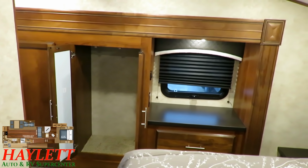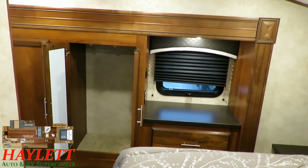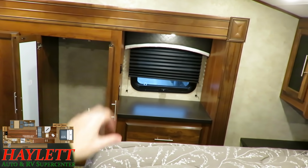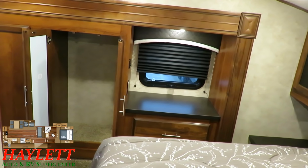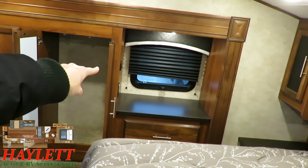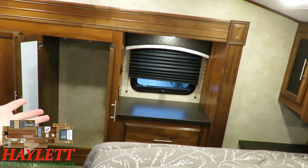Their bedroom closet slide, their wardrobe slide, is something that they've done extremely well, and I'm really shocked more RVs in the marketplace haven't copied this. So instead of just having one giant closet that blocks all of the light and airflow in the bedroom, they actually include a window on theirs. And it's the smallest thing, but it's everything.